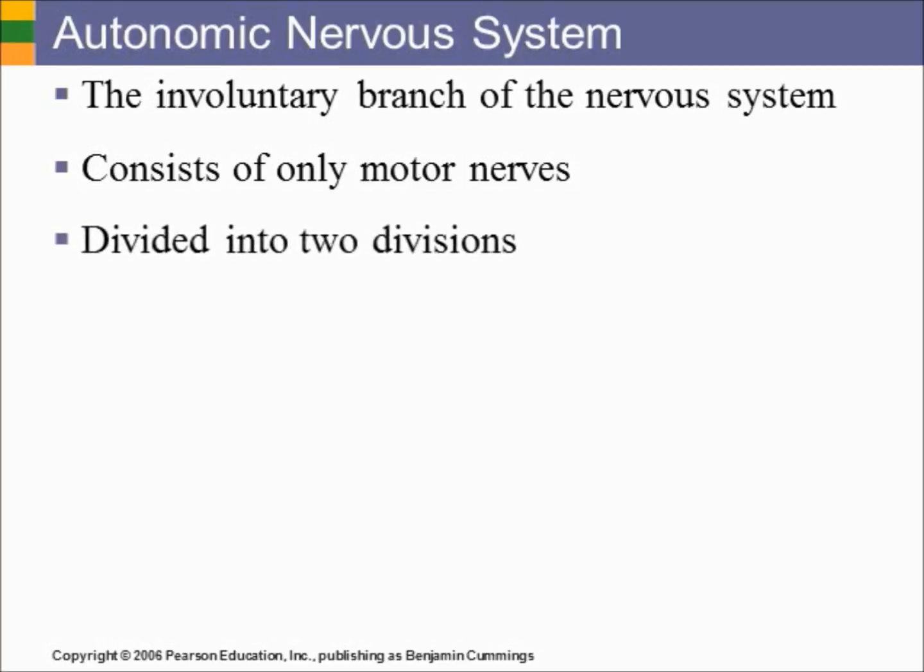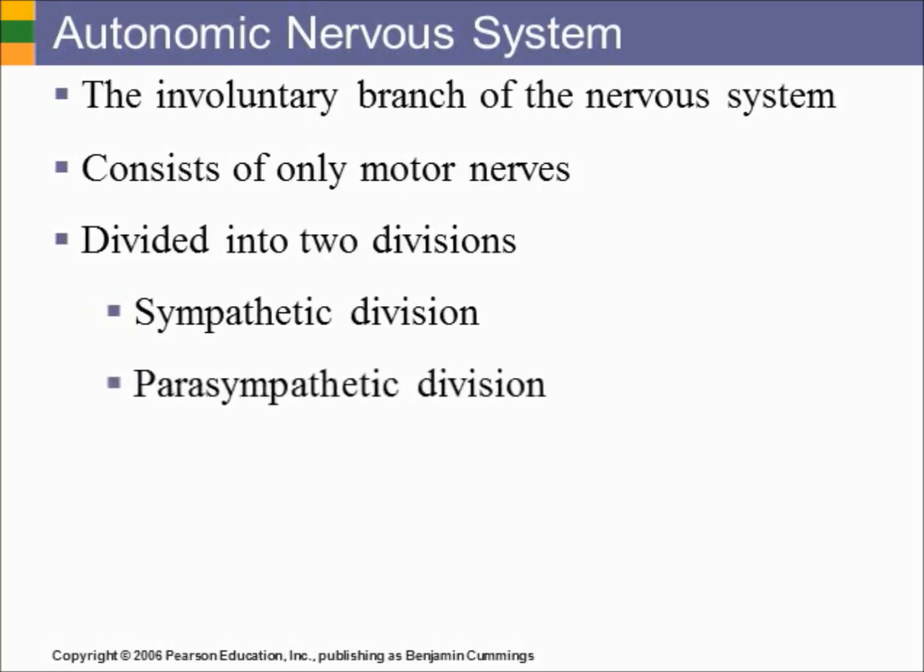Now, for the sake of study, it's easy to think of these as two divisions. The sympathetic division and the parasympathetic division. Bottom line here, this is the autonomic nervous system, totally automatic. All right, on the next slide, I'll go through these two divisions.